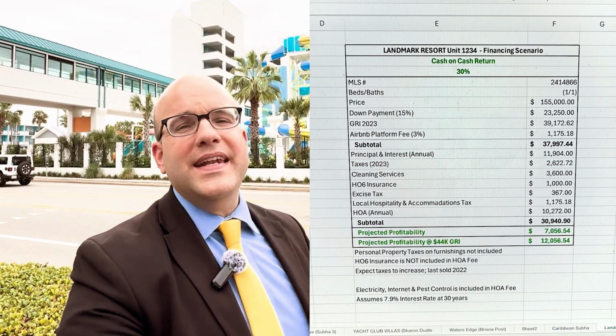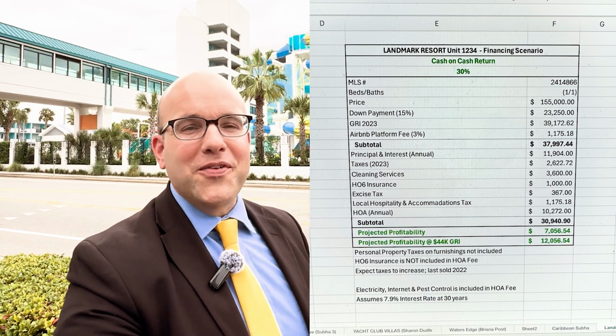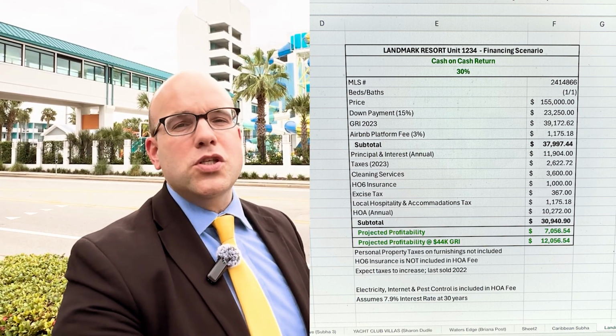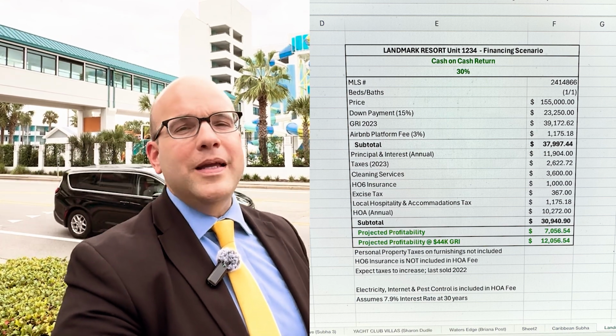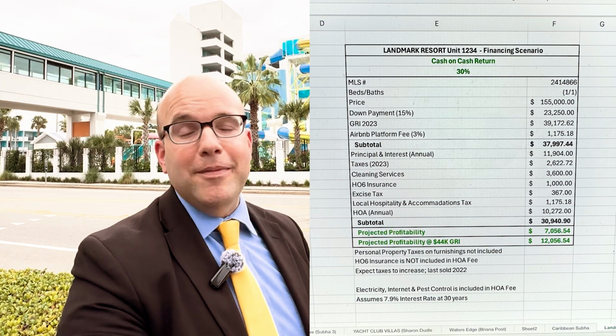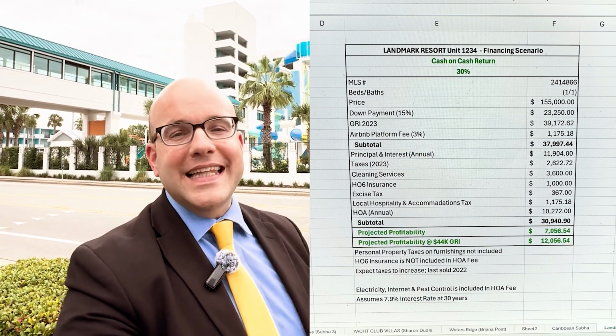Now, I will tell you that not all platforms collect all the taxes that you have to pay. And so you need to make sure that you check into the particular platform, whether it's Airbnb, VRBO, or Booking.com, and make sure that you are abiding by all those tax regulations.